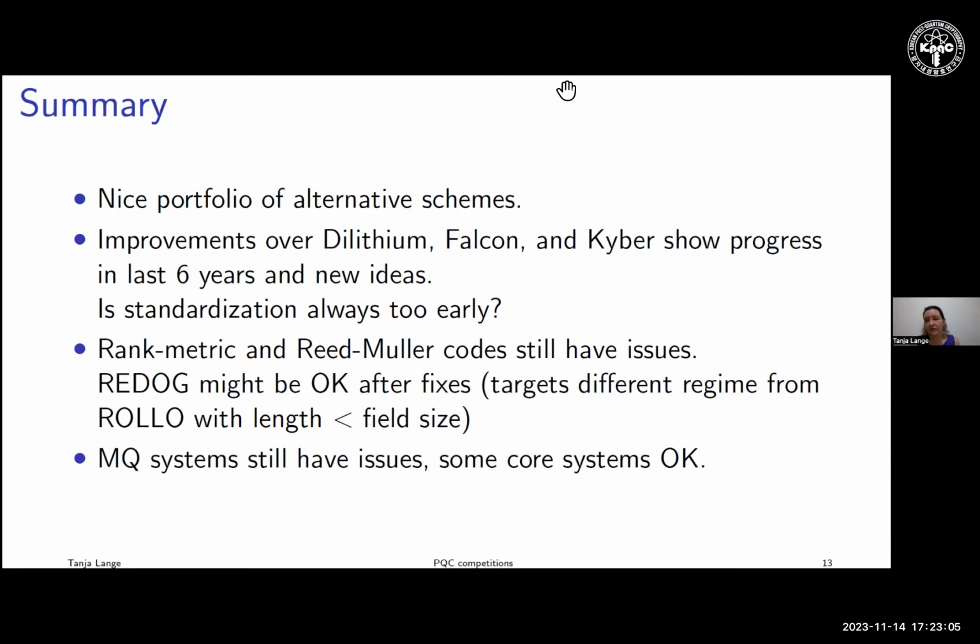Same for MQ systems. So we have seen in the NIST competition how Rainbow and GeMSS, and before that, there was also GUI and LUOV. So those four systems were in the NIST competition as multivariate systems, and all four of them had issues. Here, in MQ-Sign, two out of the four systems are broken, and for a third system, there should be a posting soon with also some considerations of there being more structure than necessary or than good. At the same time, the core systems, so plain UOV or plain HFE, should be okay. And we've seen this also in the NIST competition.